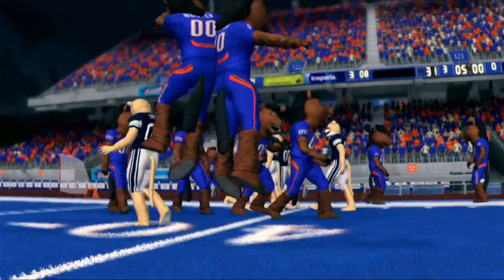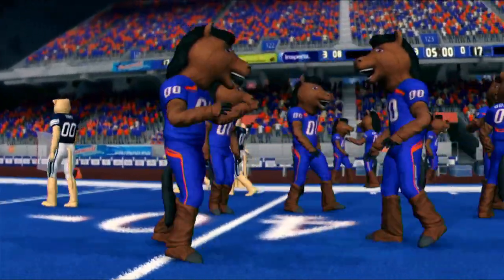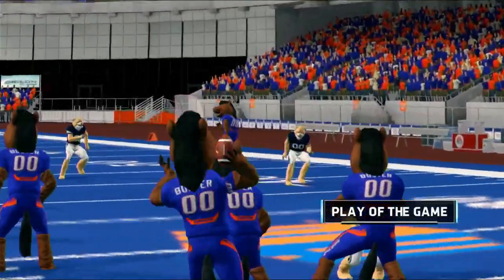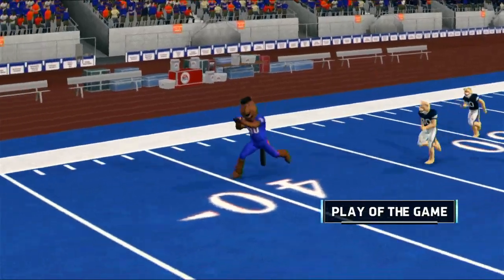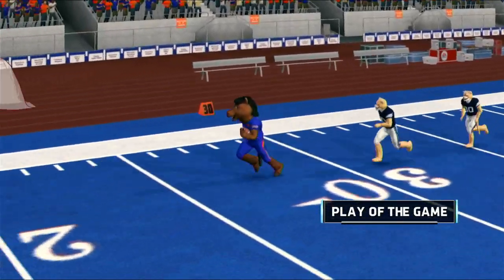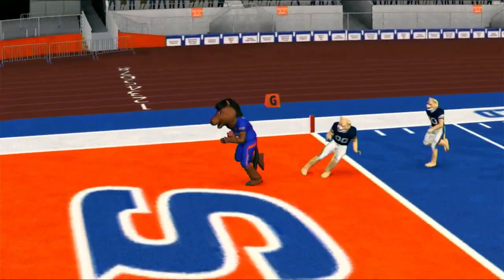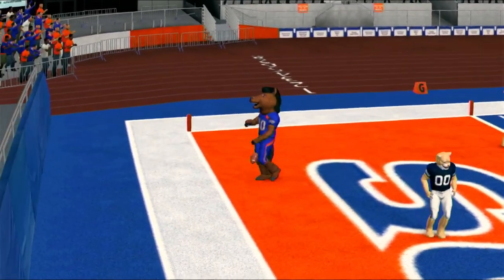This one's in the books, and our final score, 31-17, Boise State. Kirk, go ahead and just give us your reflections on this game. This is about what I expected to see in this game. BYU came in here hoping to win, but not expecting to win. They need to develop that winning attitude and mentality if they're going to win these type of games.